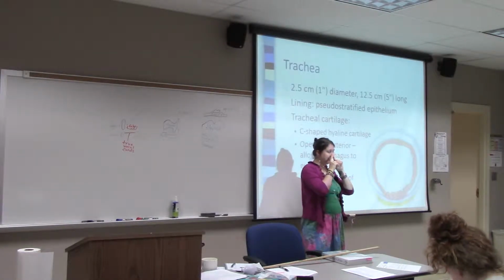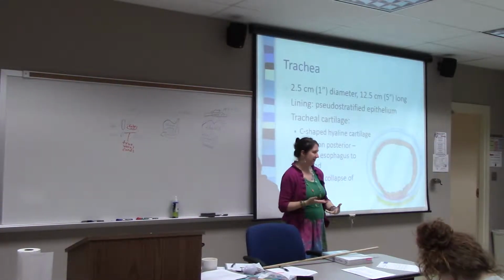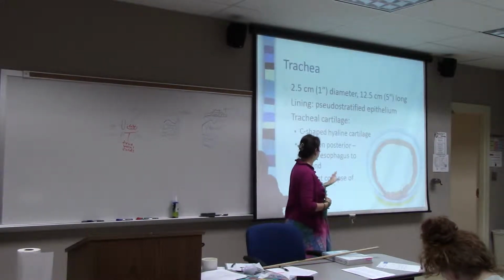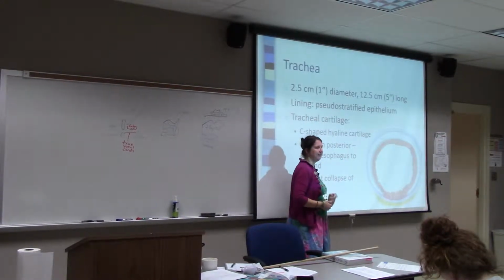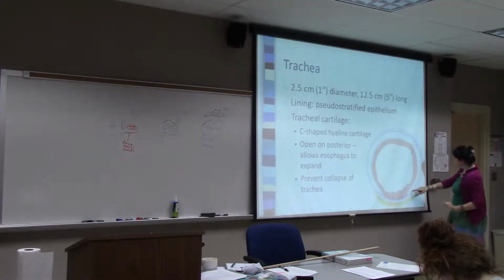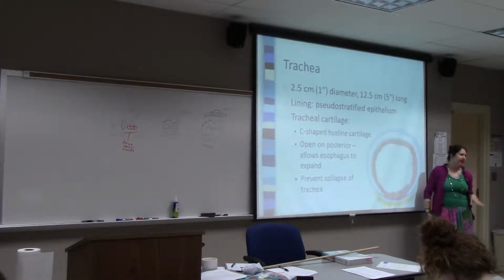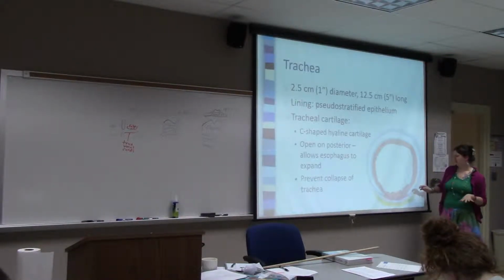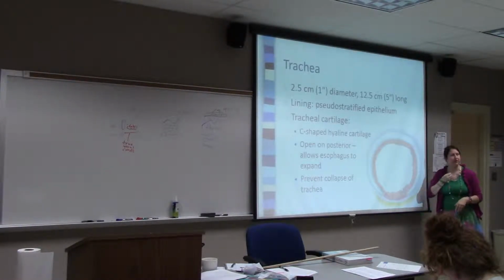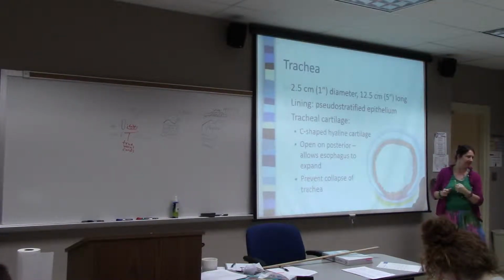Like the outer part of the nose, a lot of the pharynx was lined with stratified squamous to deal with friction from food. When we get to the trachea, we're back to pseudostratified epithelium. The wall is supported by incomplete rings of hyaline cartilage. They're C-shaped, open in the back because just posterior to the trachea is the esophagus.